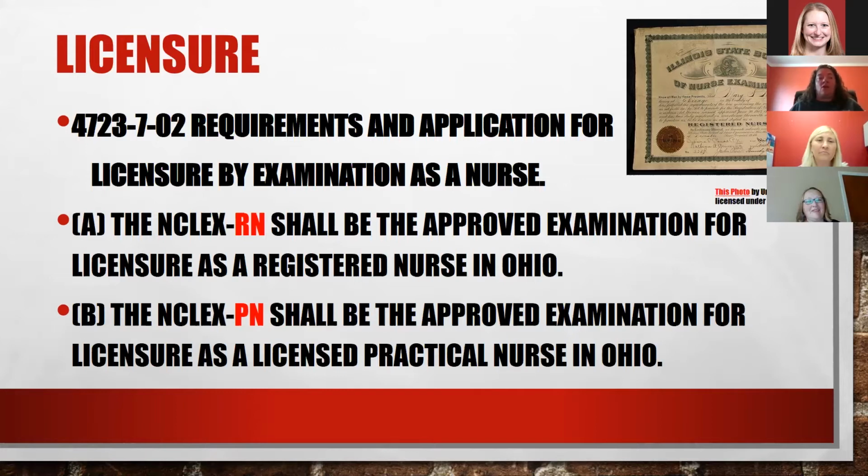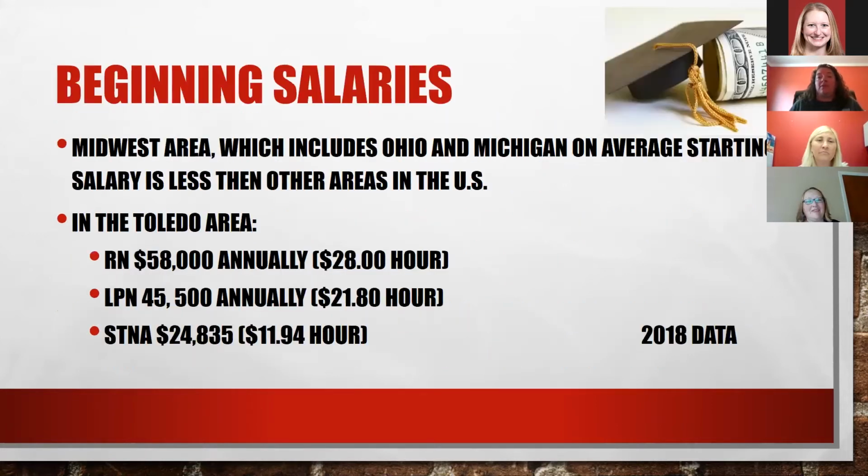Like I mentioned, there are current changes right now due to the pandemic. However, those are not permanent changes, so I will not be discussing them. But I do think it's important to remember that completion of the program will award you an associate's degree or a certificate. However, it does not make you a licensed nurse. You do have to pass your NCLEX in order to do that.